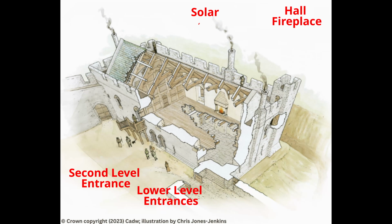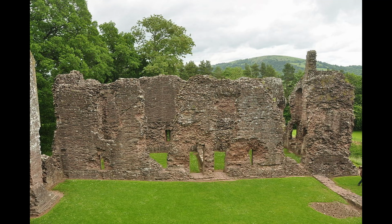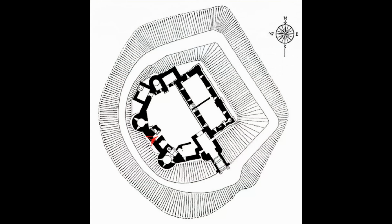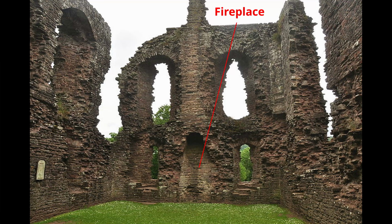Looking at this artist's recreation of the hall block, we can see the second-story entrance via a wooden stair, the two lower doors, and the fireplace on the upper floor of the hall. Many, but not all of the openings seen in the walls of the hall are former windows. Moving into the hall looking south, we can see the remains of the fireplace of the lower floor, which is flanked by two windows, and the chimney can still be seen rising above. The fireplace for the hall would have been on the eastern wall of the upper floor.